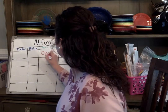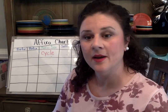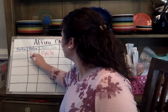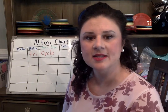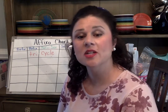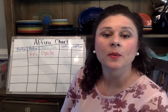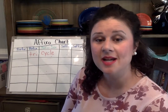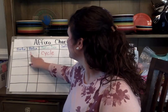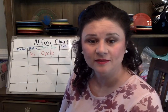And a cycle is something that goes around and around. But here my prefix was tri, meaning 3. Is this word a tricycle? No, we say tricycle. So the root word, the base word, is cycle, not sickle. But when we put that prefix on it, it changes cycle to sickle. Tricycle. 3 wheels. Bicycle, 2 wheels.